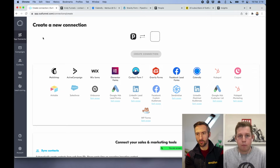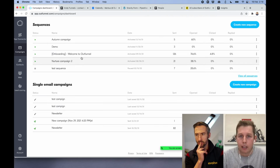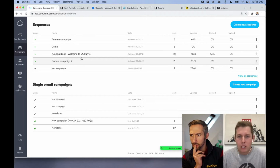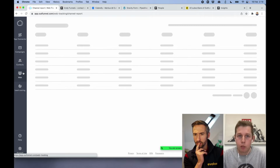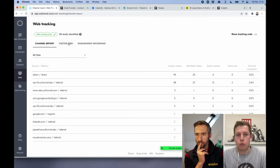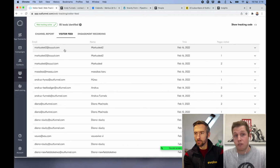Firstly, the most important element of Outfunnel is our app connector. That's where you can choose different apps and connect them with each other. So for example, you can connect Pipedrive with MailChimp, or Pipedrive with Gravity Forms or Facebook Lead Ads. Secondly, we have the campaigns functionality where you can send out campaigns to your Pipedrive contacts. It's not a replacement for MailChimp, but it works great for simple email campaigns. Then we have web tracking, which allows you to see which pages your leads have visited on your website. Again, good insight for the sales team.